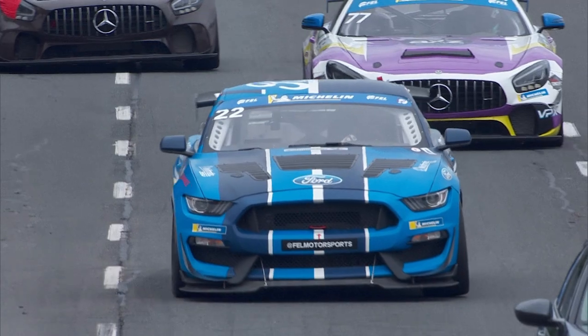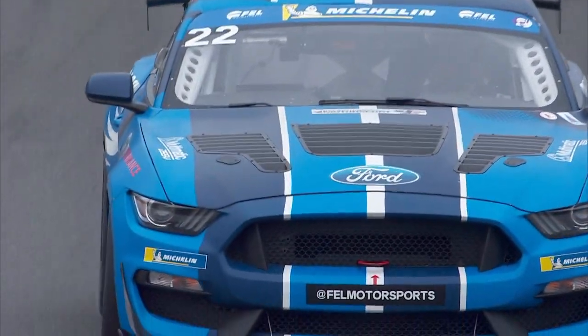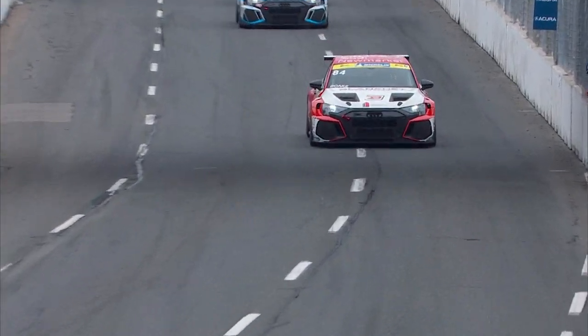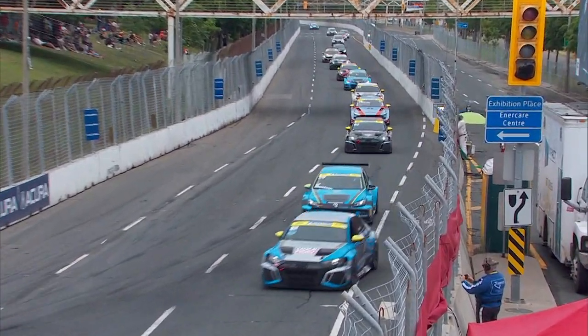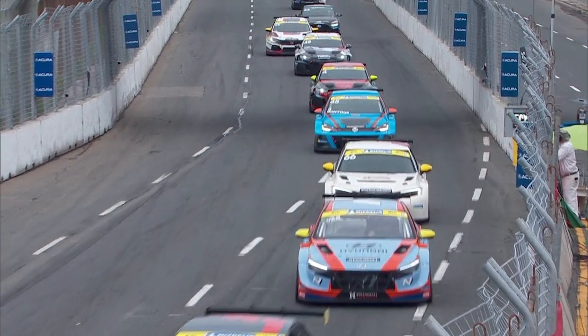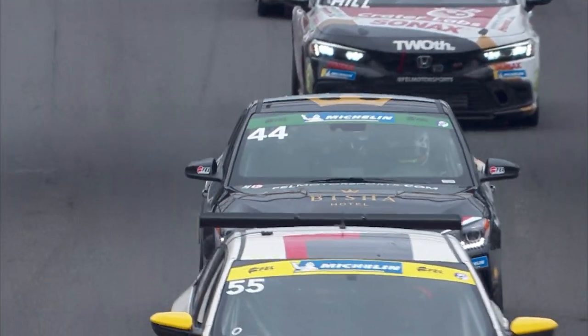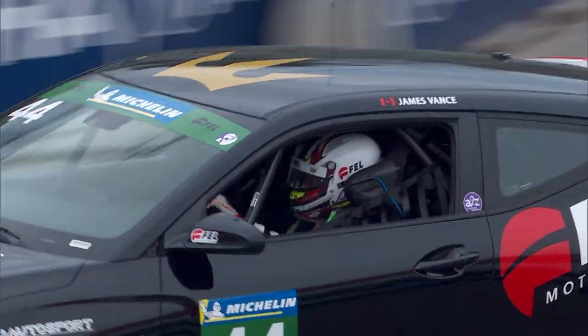I was hopeful. A little bit of optimism never hurt, but it looks like Jack Polito, as long as he maintains his caution car speed, he will be crowned the winner. Top step of the podium. Richard Boak in the 84 will win in the TCR class. And as we look back, it'll be 2 for 2 once again. So Boak wins his second of the weekend, and there is the 44 of James Vance, who will also pick up the winner's trophy for the second time this weekend.